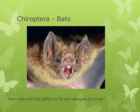Chiroptera, the bats. Bats have the ability to fly using sonar. We developed this technology to find ships and things like that. Turns out these guys had perfectly evolved it. Their large ears help, using both ears at the same time. It allows them to get an idea of their surroundings based entirely on sound returns.